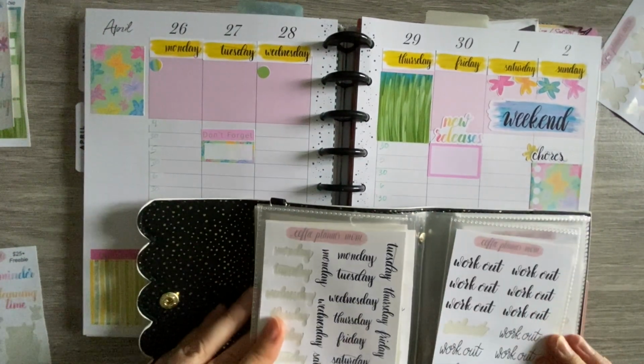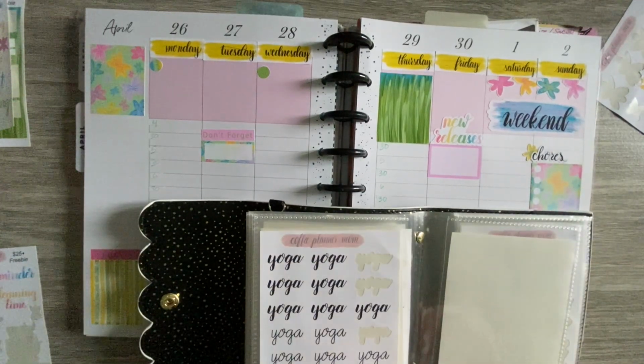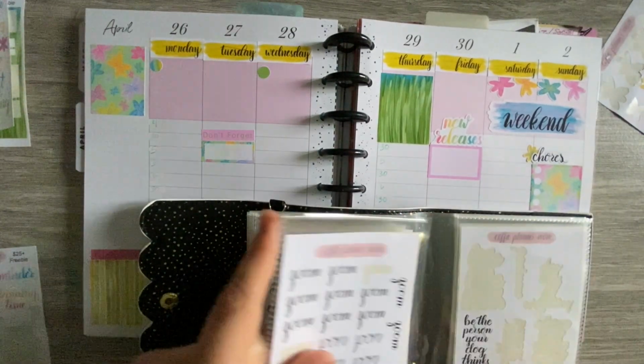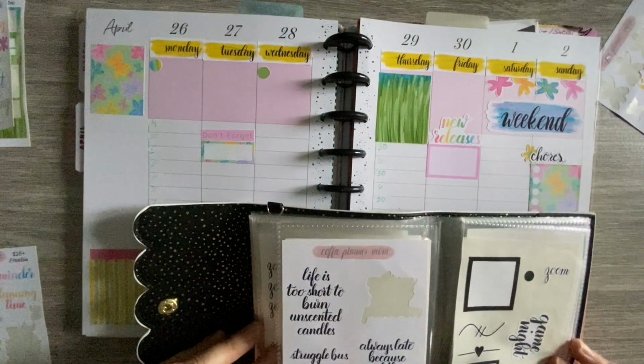My stickers are becoming a mess, guys. I gotta get back in to like rearrange them and all that. But all is well.